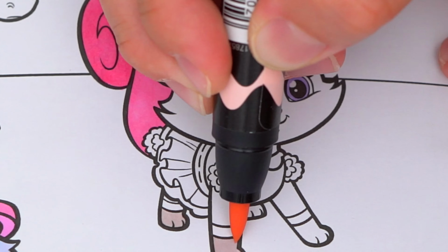Let's color in her tiara gold with a pink heart. And let's color in her dress pink.